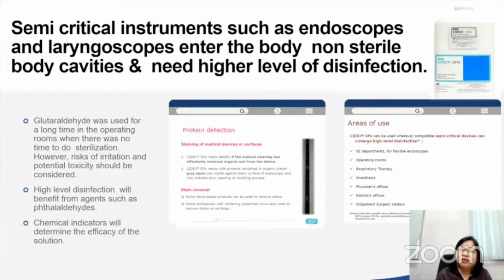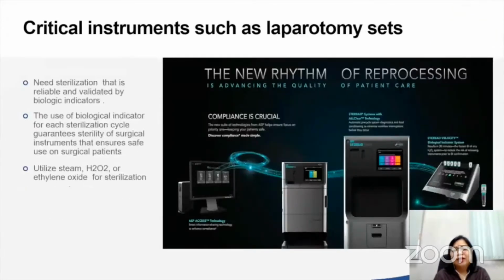The nice thing about the Cydex OPA is, unlike the regular Cydex where you just soak for 30 minutes and then take it out, Cydex OPA has chemical indicators, so you can determine the efficacy of the solution after use. You can use these solutions in the ORs, in the GI departments, particularly for the endoscopes, in any part of the offices or healthcare settings where you need a higher level of disinfection without necessarily having to do sterilization.